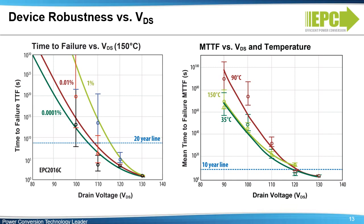However, if you look at the error bars, you'll see the error bars dip under the 20-year line a little bit to a little less than 10 years, and that's the 90% probability line. So with 90% probability, we can say that you should see about 1 part per million failures at 90 volts DC bias in about 10 years.